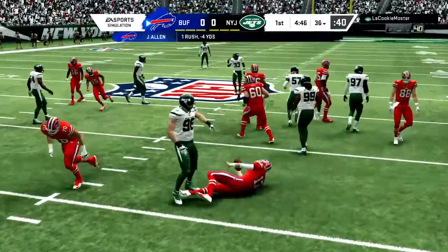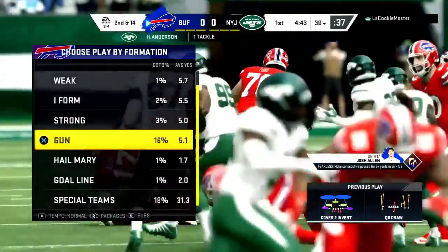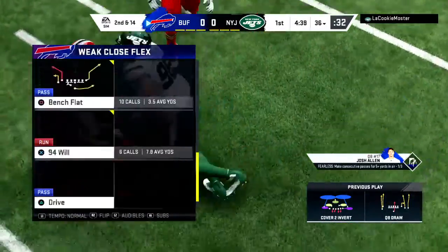And that play went nowhere. Losing yardage. It'll be back at the 36. That'll be a loss of 4 yards on the play. And that's going to make it 2nd and 14.